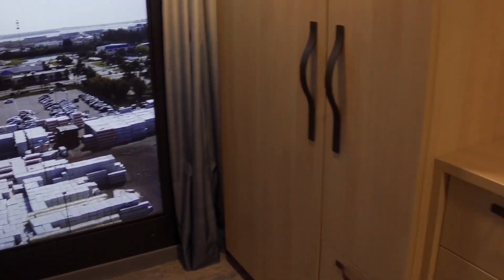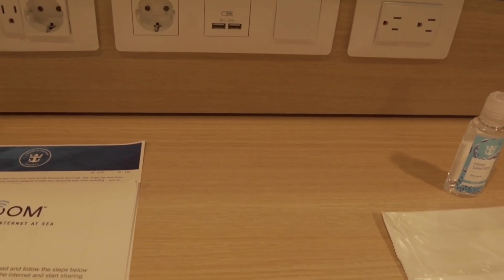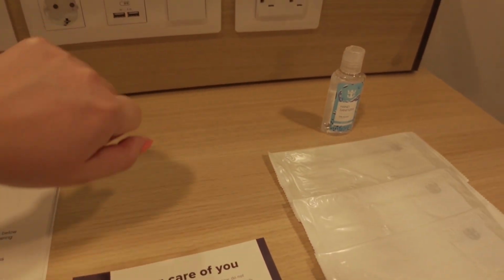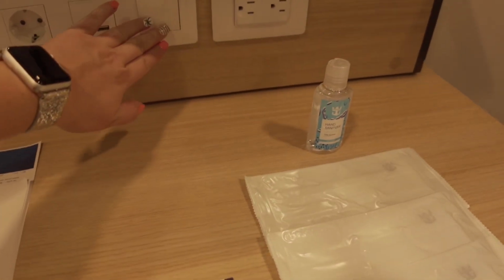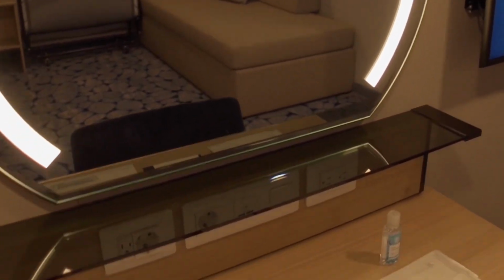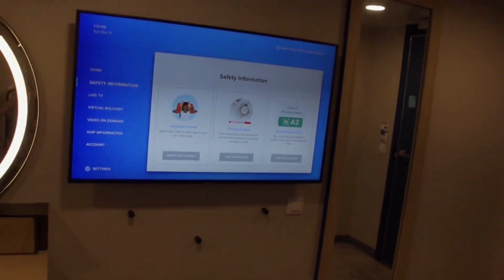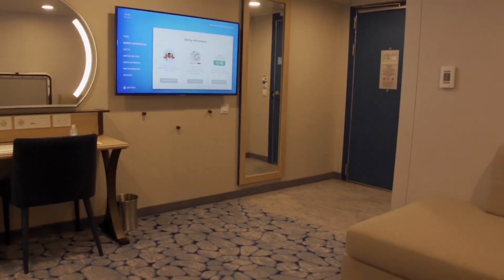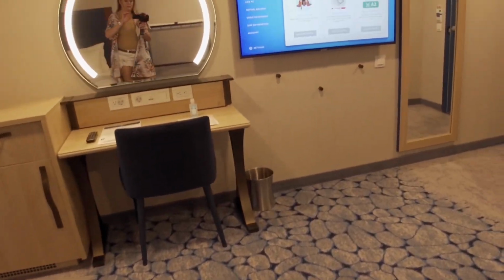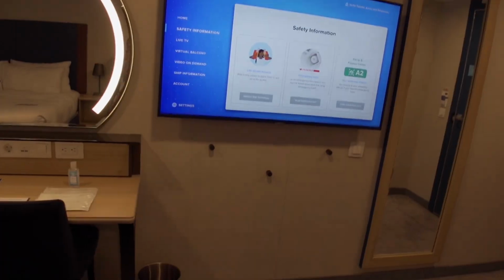So the other thing is, here you go. You have all your ports. You have regular, and then USB ports. That's pretty cool too. And your lamp. It's a pretty cool room. I like it. TV's here, which is kind of odd that the TV is here, considering your bed is all the way over here. But it's a nice room. I enjoy it.